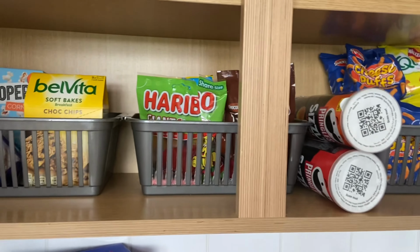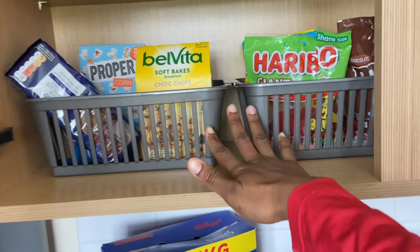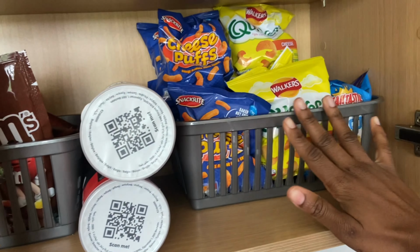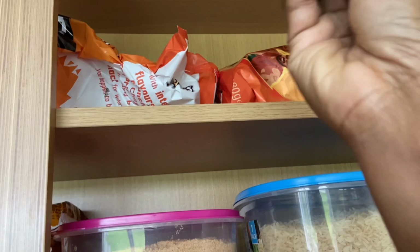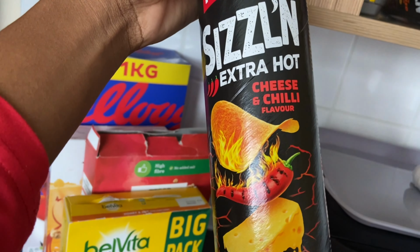One of the other cute little things that I bought for the kitchen are these little baskets that I like to keep my snacks in. These are some of my favorite, like chips, corn cobs, different stuff like that. I also have Doritos up here. You guys know how I love Doritos. This is my favorite Pringles up here, because this is the only one I could get in cheese flavor.